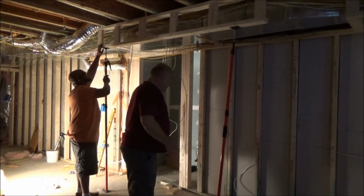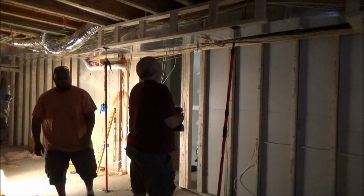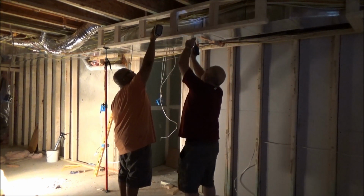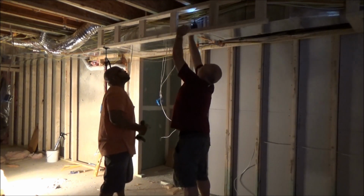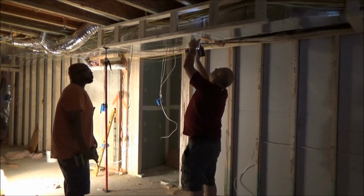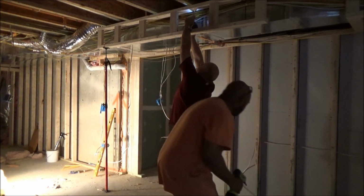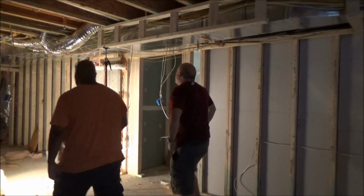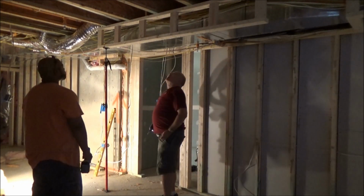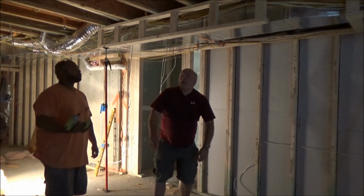Now, whatever you do, don't stand under it until you get a couple screws in it. So you're saying deck screws? Yep. Everyone got 2? Yeah. Yep. Now we test it.